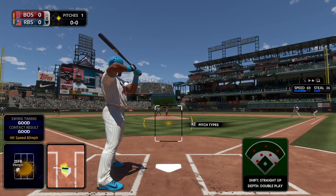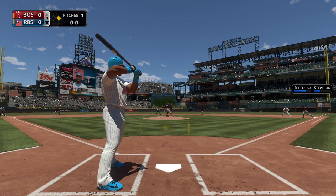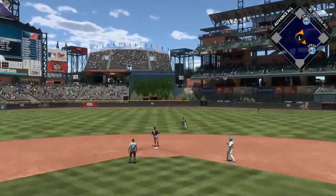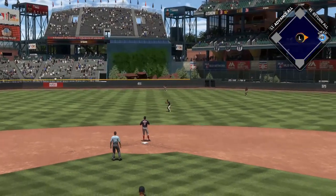Digging in, the switch hitter, Melky Cabrera. He'll get to take his first cuts here. He's set. Here it comes. Line drive to center field. Benintendi has to roam straight back, but he has it for the first out.